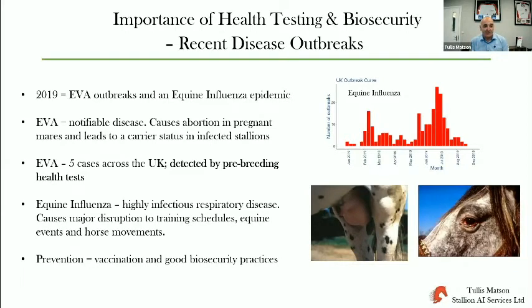It's just absolutely paramount. Last year, there was an EVA outbreak, at the same time as the equine flu. The equine flu isn't a notifiable disease, but EVA is. And this can really cause huge issues. I think it was 5 cases across the UK. But this can be highlighted if the pre-breeding examinations are done on these stallions.